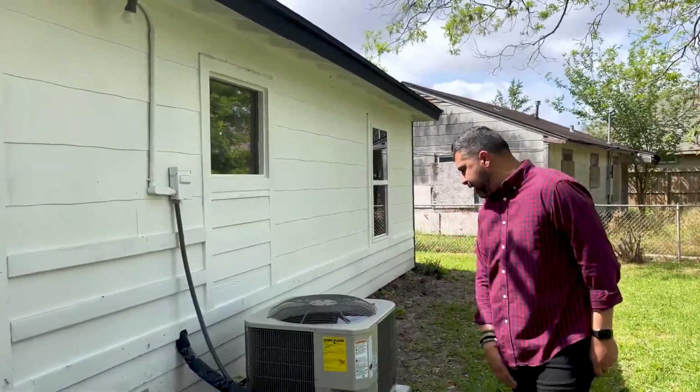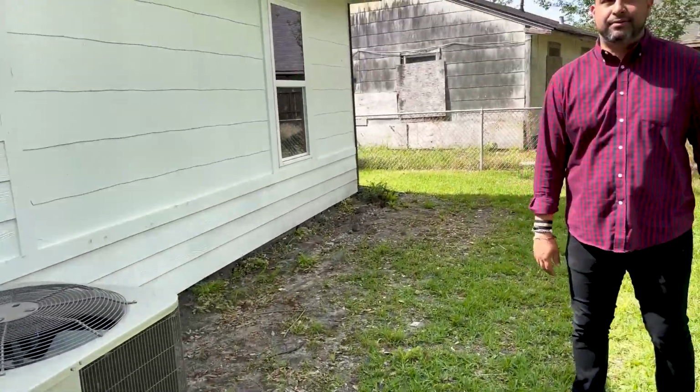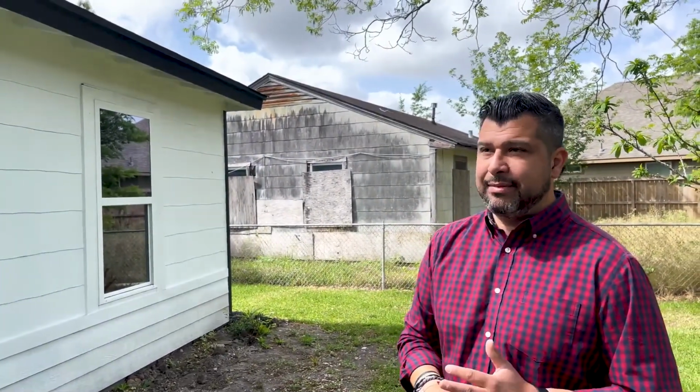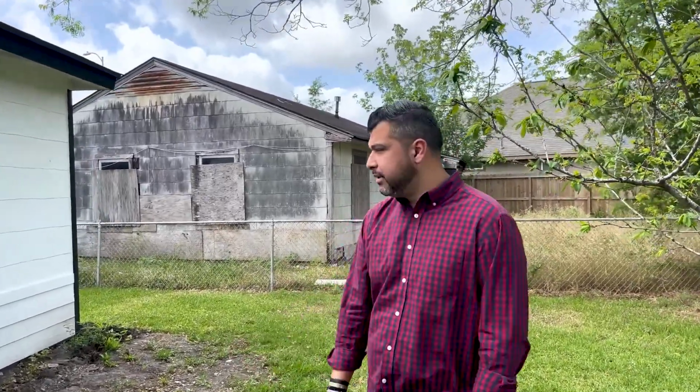As you can see, we also added a new AC. This house did not have an AC whatsoever. No AC. We ended up putting it in from scratch. It has a brand new compressor, a brand new AC and heater on the inside, and we put in new ducts on the inside. They're brand new. It's got brand new vents. You name it, it's completely brand new. There's absolutely nothing old about the AC. So if you don't have AC, you need to put AC in your house, man, because that's one of the things they're really gonna make sure you get.